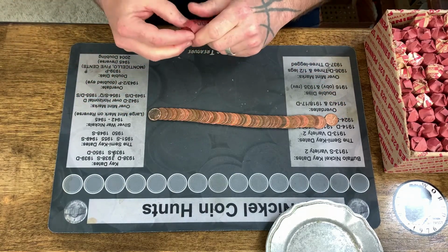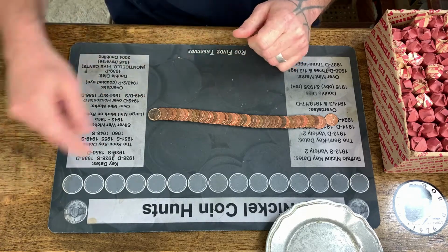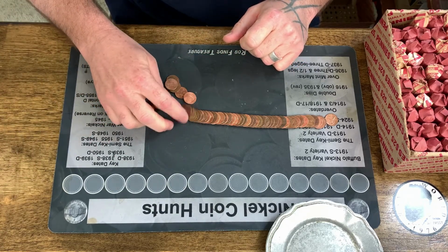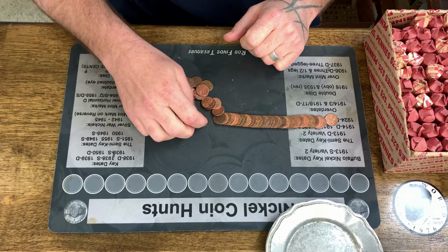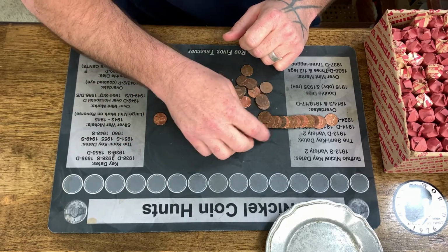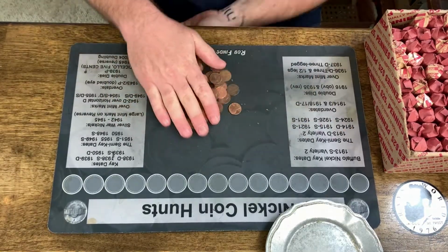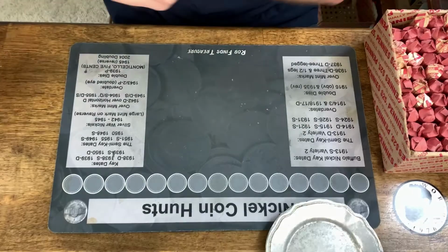We're looking for wheat pennies. We are looking for Canadians, of course. Anything old, rare, valuable, fun, exciting. Indian heads, if we can find them. We've only found a few in rolls, but that's okay. So nothing in roll number 2. I'll just come back and see if we've got anything awesome.